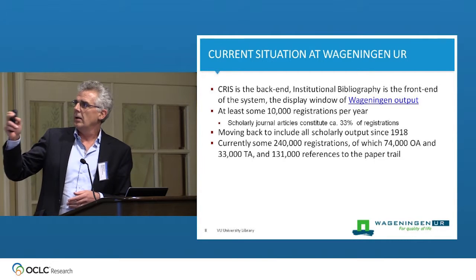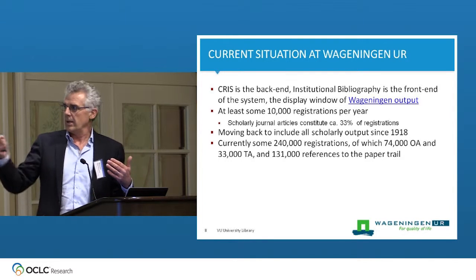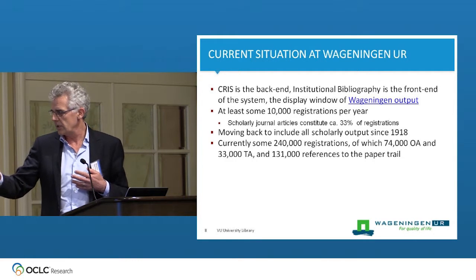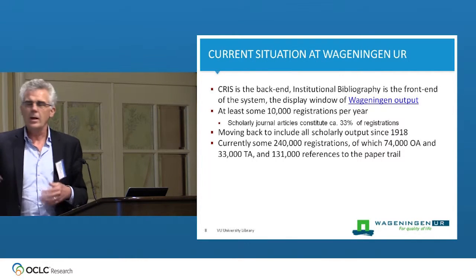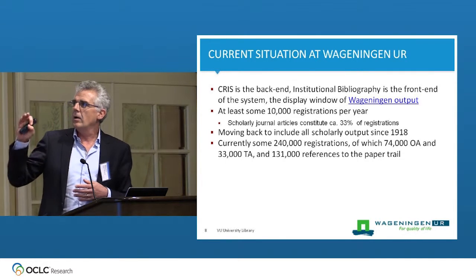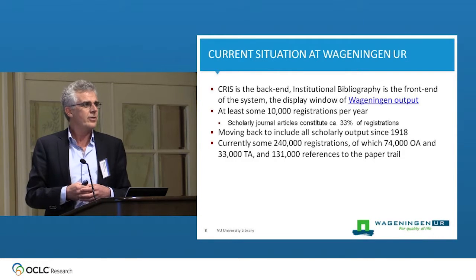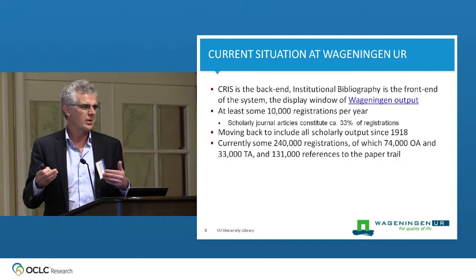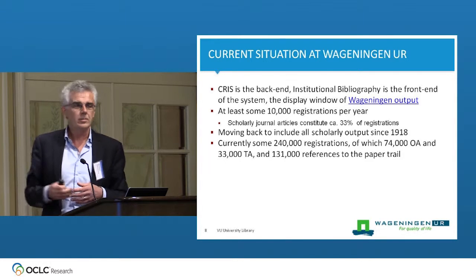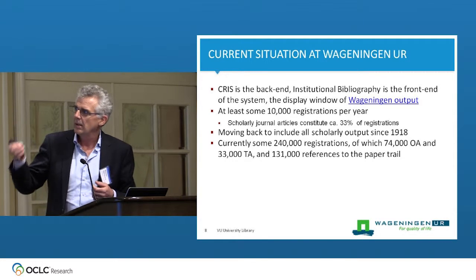We have currently, we register some 10,000 at my previous university. You see the logo changing now and then. So this is referring to the situation at Wageningen. And there we have some 10,000 registrations per year in the CRIS. And only 33%, that's an optimistic view actually, can be traced to systems like Web of Science or Scopus. Scopus is a little bit more than Web of Science, but it's only 33%. So there's still another 70% out there which you have to enter manually, get from all the systems.